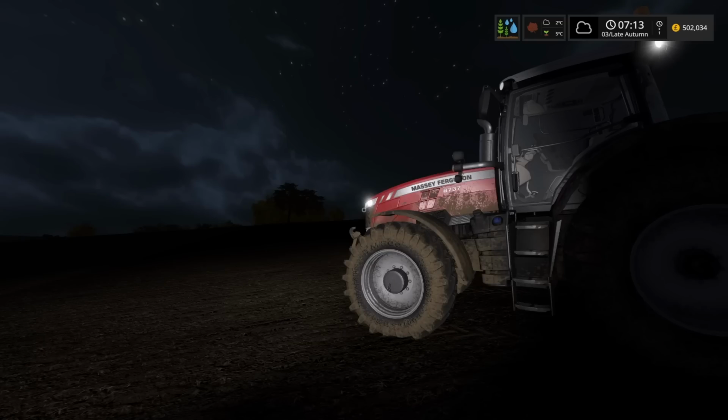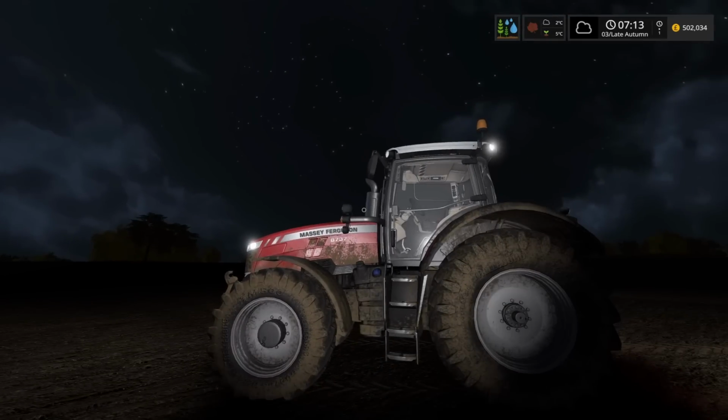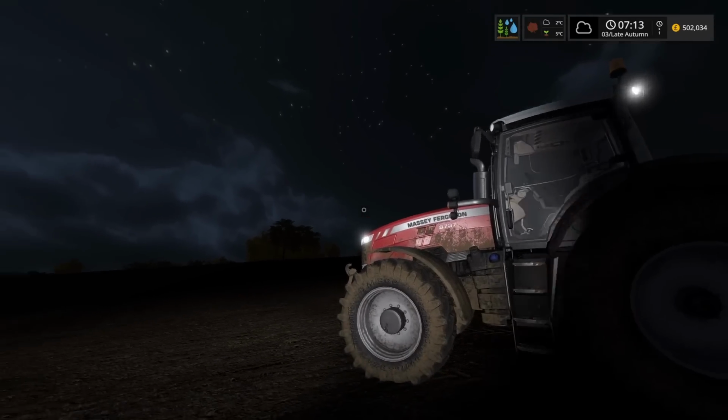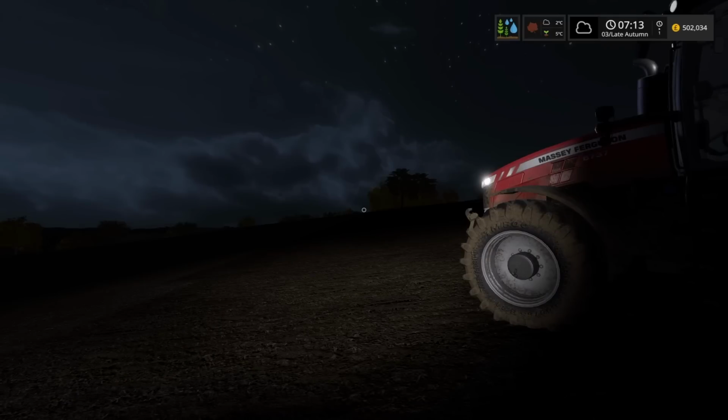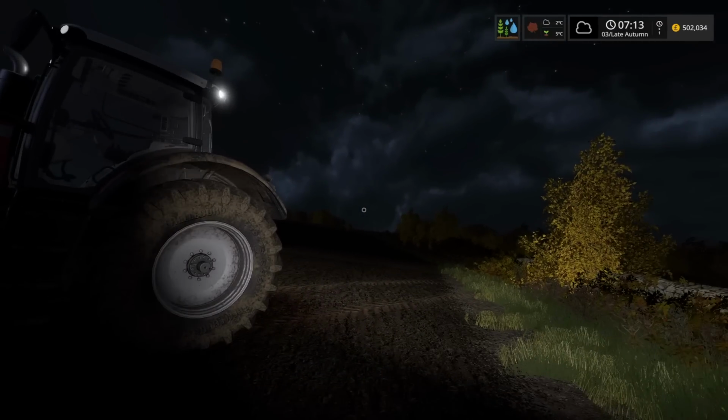Okay, this is where we stand. Well, this is where I stand in a field where we stand. It is day 3, late autumn. It is early morning. It was one of those ones where it came up with morning and dawn. Morning was 6 o'clock. Dawn is going to be much later because obviously it's late autumn, so the morning's much darker.